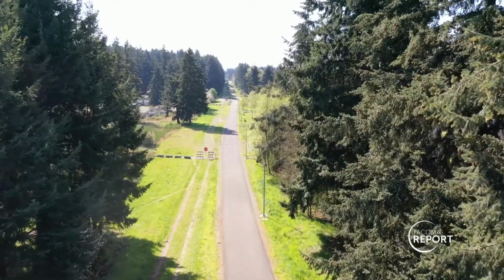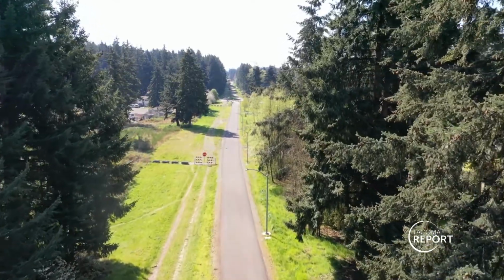The third phase of a trail that provides a safe route for people walking and bicycling has been completed and is now open to the community. Stacy Elifrit has more.